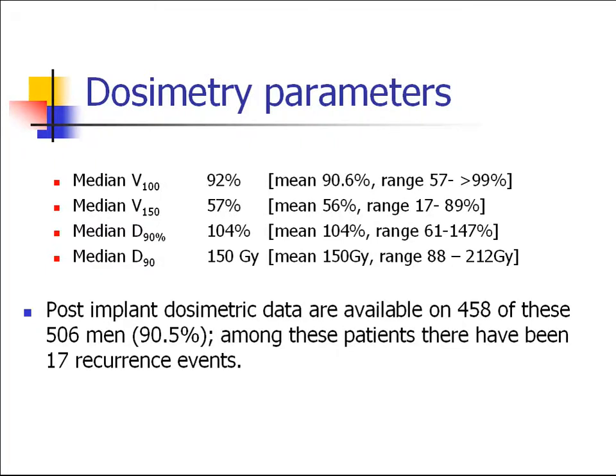Median V150, which is the amount getting at least 150%, is also pretty high. The other one I would point out to you that's important is the D90. And the D90 is about 104% of the prescription dose. Again, what that means is that that's the minimum dose received by 90% of the prostate, basically. So post-implant dosimetric data are available on about 91%, or 90.5%, of these patients.